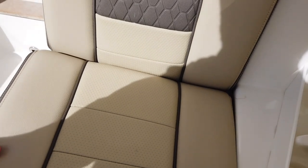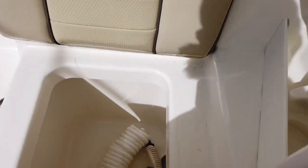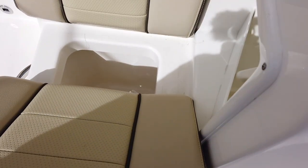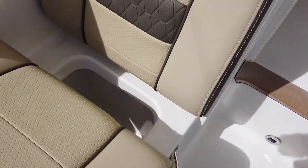Cooler space under both aft-facing seats. And then you can pull those backrests off for access to that cooler box back there. Just access though, it's not meant to be gotten into all the time. Another cooler space here.